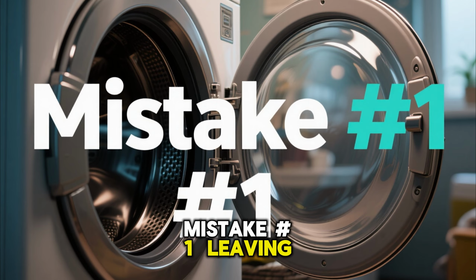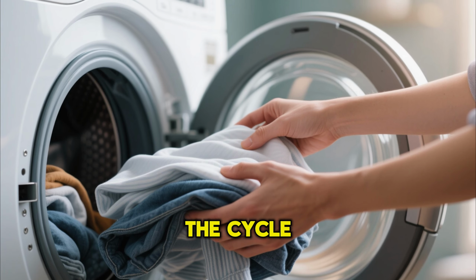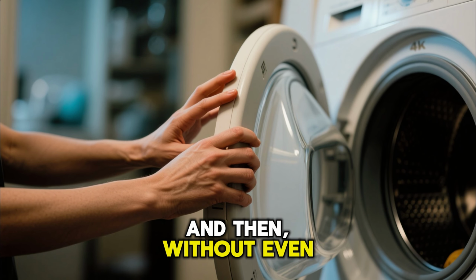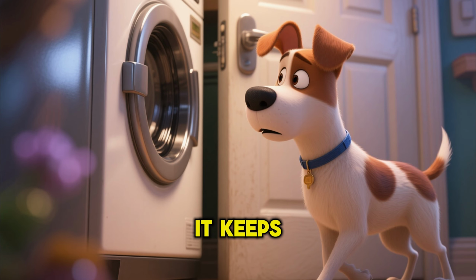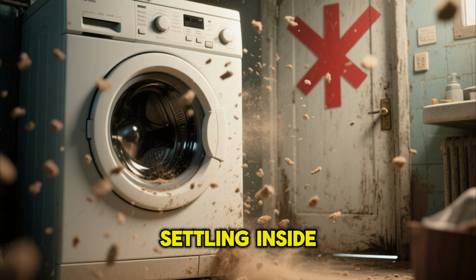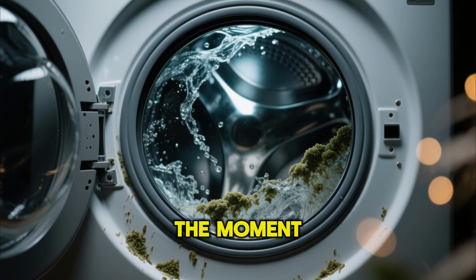Mistake number 1: leaving the washer door closed after every load. You finish your laundry, the cycle ends. You open the door, pull out your clean clothes, and then, without even thinking, you close the door. It feels natural. It looks tidy. It keeps the dog from poking his nose in. It stops dust from settling inside. You've done it this way for decades. But here's what's really happening the moment you shut that door.